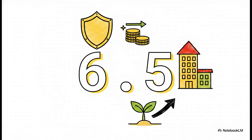On the flip side, the opportunity score is a 6.5 out of 10. Listen, this is not an 8 or a 9 because CT REIT is absolutely not going to double your money overnight. A 6.5 reflects a reliable, stable income generator with modest, slow growth potential. Honestly, it's exactly what a defensive play should look like.